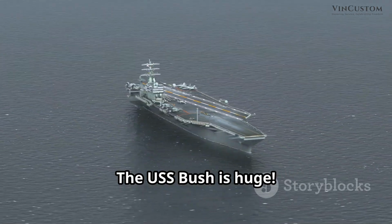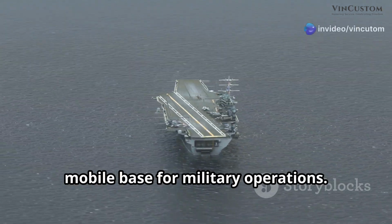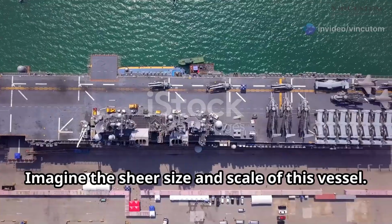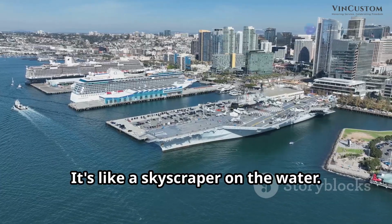The USS Bush is huge. This massive aircraft carrier is a marvel of modern engineering, designed to project power and provide a mobile base for military operations. It's longer than 3 football fields. Imagine the sheer size and scale of this vessel. It's also very tall, towering above the water like a floating fortress. It's like a skyscraper on the water.